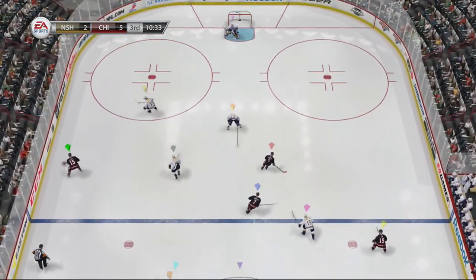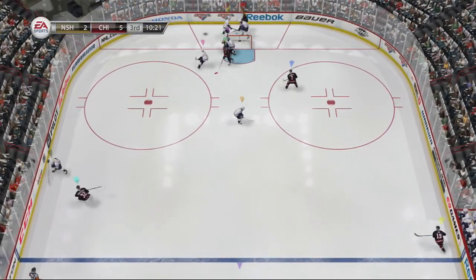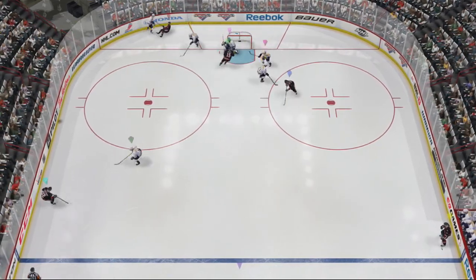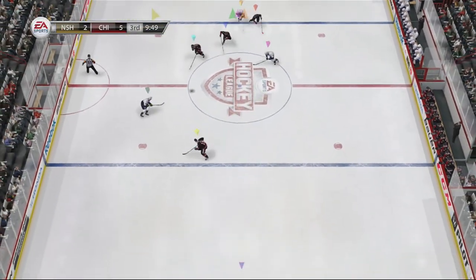Nice pass as they go tic-tac. Looking for a little help. Lugs that into the offensive end. Able to pick that puck up and able to control it. No puck on that one as he knocked it away. Good poke check. Shen.